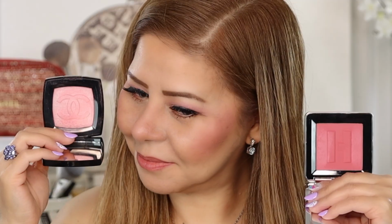Okay, you guys, so this is the comparison of the Chanel blush and the Lady Gaga blush with the highlighter on Lady Gaga blush. So this is the Chanel side. And this is the Lady Gaga side. Now they look almost identical.